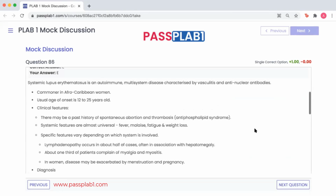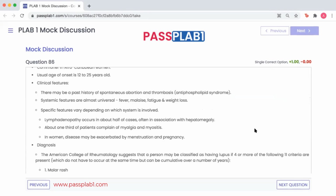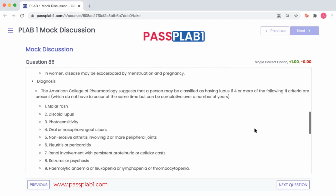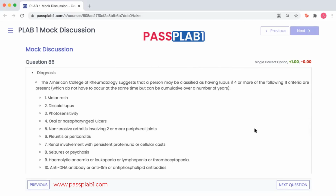So it's common in Afro-Caribbean women, usually between the ages of 12 to 25. They can have a past history of spontaneous abortion or thrombosis because of antiphospholipid syndrome. Systemically, they can get fever, malaise, fatigue, weight loss. And then you have the specific features like the butterfly rash, or depending on which systems are involved, lymphadenopathy, hepatomegaly, myalgia, myositis, and things like that. But yes, there is a criteria for it.